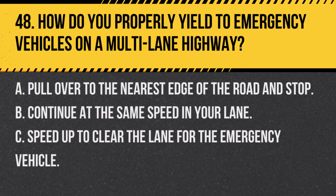Question 48. How do you properly yield to emergency vehicles on a multi-lane highway? A. Pull over to the nearest edge of the road and stop. B. Continue at the same speed in your lane. C. Speed up to clear the lane for the emergency vehicle. Answer: A. Pull over to the nearest edge of the road and stop. Giving way to emergency vehicles ensures they can proceed to their destination without delay.